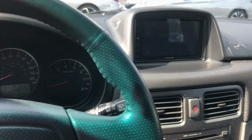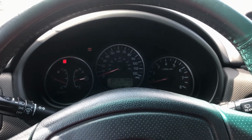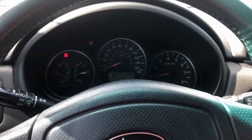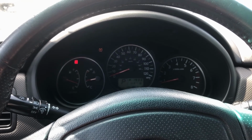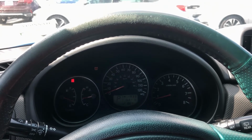Thank goodness the AC works. It is very, very warm today, and I'm really hoping that this mic is working. I need to turn this off and check it and make sure it's working. But the only thing left to do right now is take it for a test drive, see how it performs.